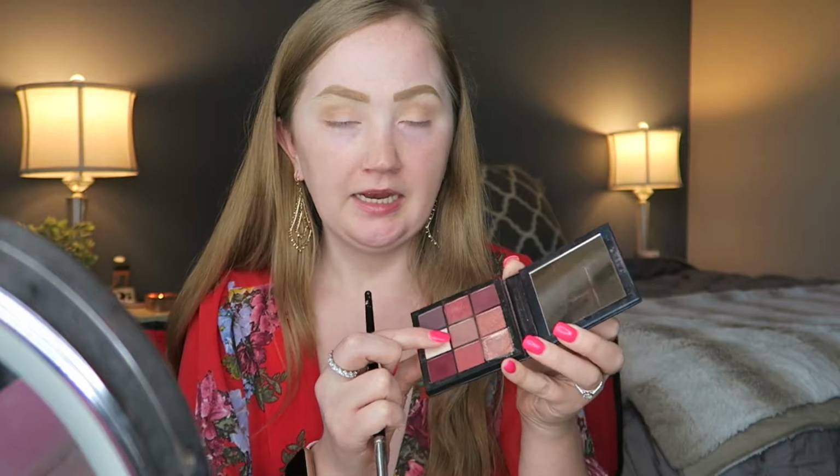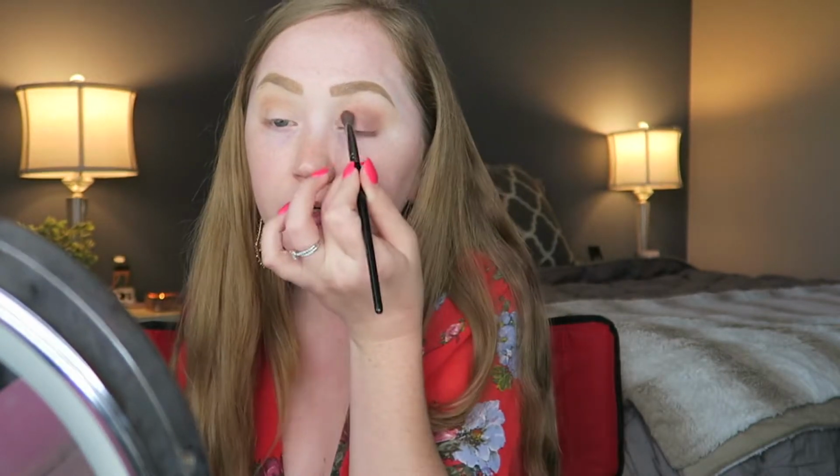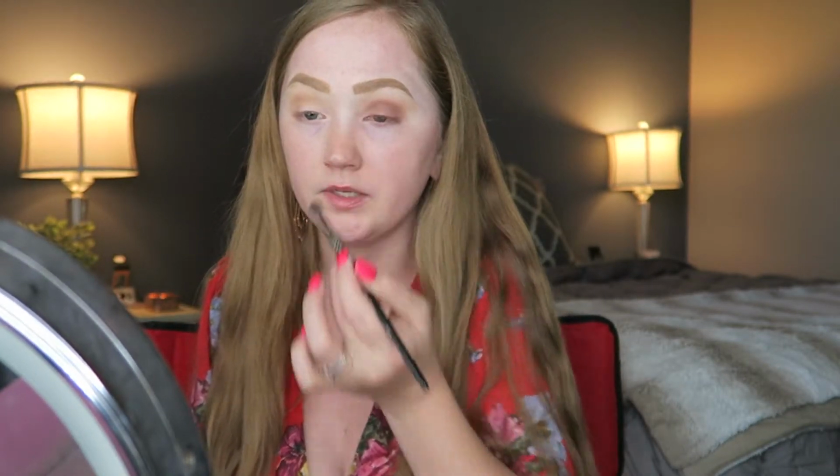Alright, so I've got a nice base of that brown on. Now I'm going to go in, I think, with the Mauves palette, this kind of really pretty cool tone brown. I want to use a smaller tapered brush. This is the Morphe E17. So I'm just applying this all over the lid and a little bit up into the crease. It's not quite as opaque as I was wanting it to be, so I may go in with a different shade.